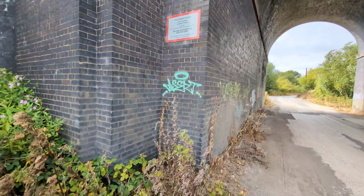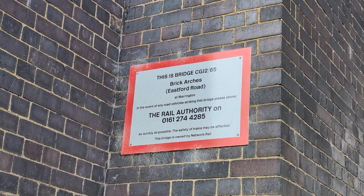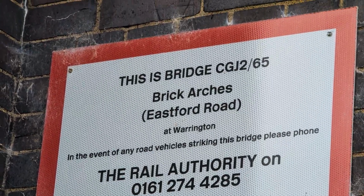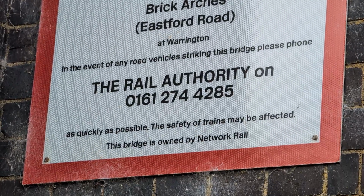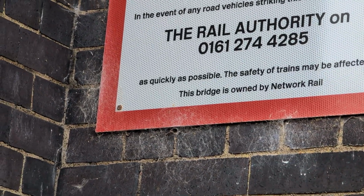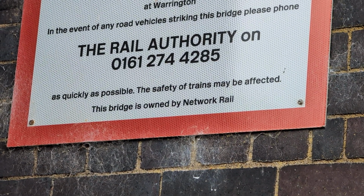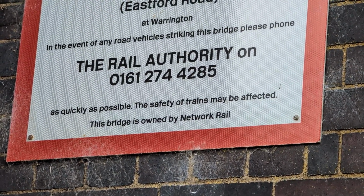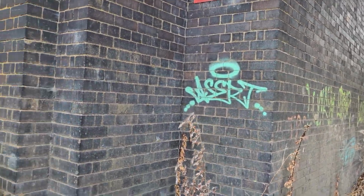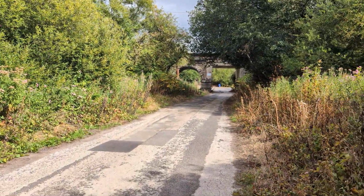I see a rail brick arches. It's got a specific number, like we all will have soon. Eastford Road. Yeah, it says notify as quickly as possible. The safety of trains may be affected. It's owned by Network Rail. So it's good to know, isn't it? Anyway, let's continue.